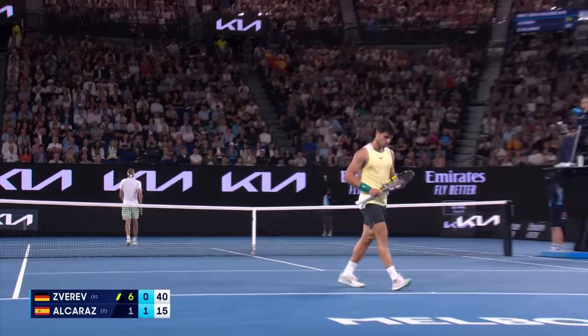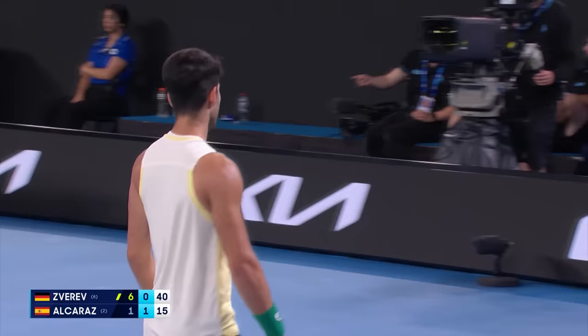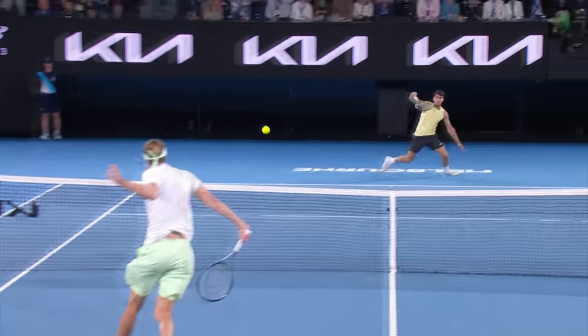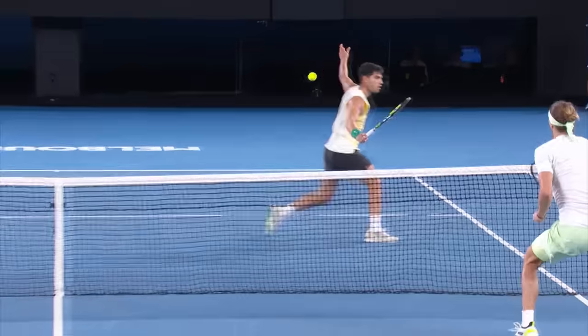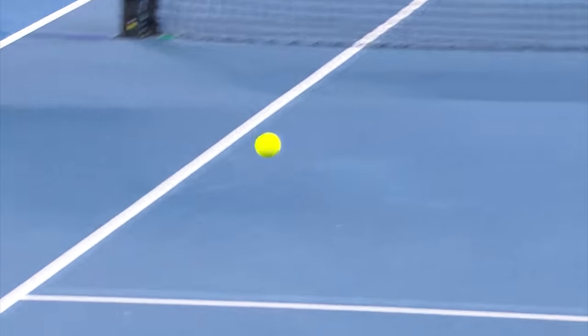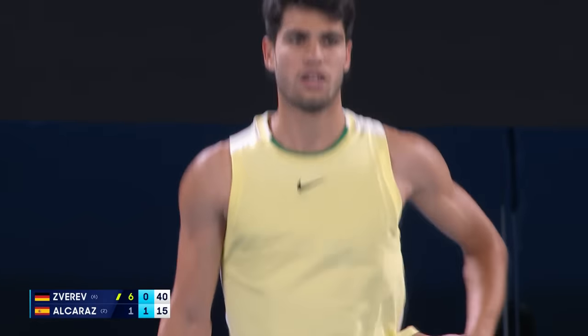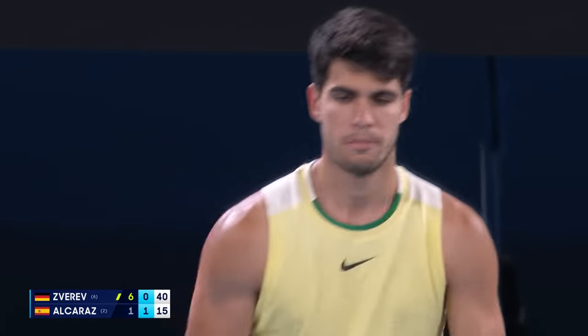Zverev has been the least successful with the drop shot out of all the eight quarterfinalists that we've had. And you can kind of see why there. Yeah, I'm not sure he needs to play this. When it's up high like that, go hard with a ground stroke. I mean, that's his forte. Go for it into the corner. I mean, he's got one of the best backhands in the world, and he chose a drop shot in favor of it.